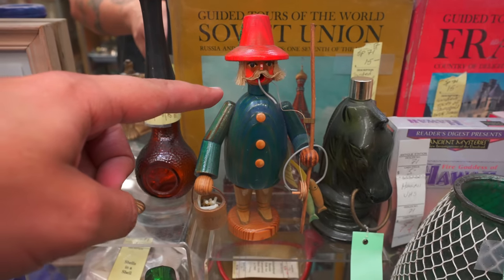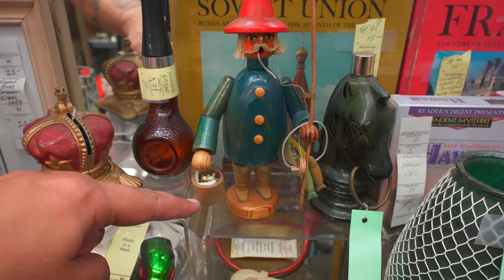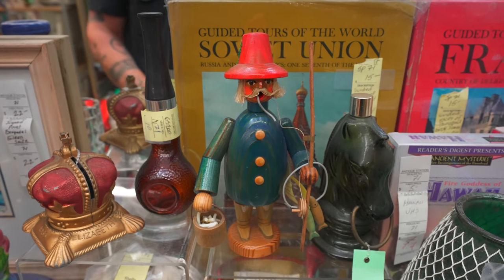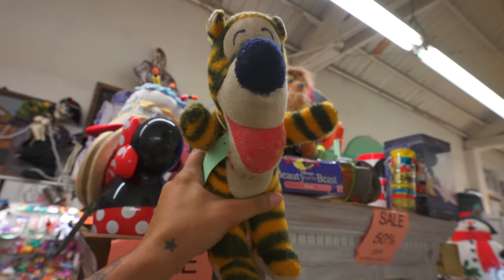Oh, man. Look at this little fisherman guy here. He's got this little bucket. It says worms. But those don't look like worms. Those look like cigarette butts. What have you been smoking? Is that a worm in his mouth? Gross. Look at that. How cool is that?